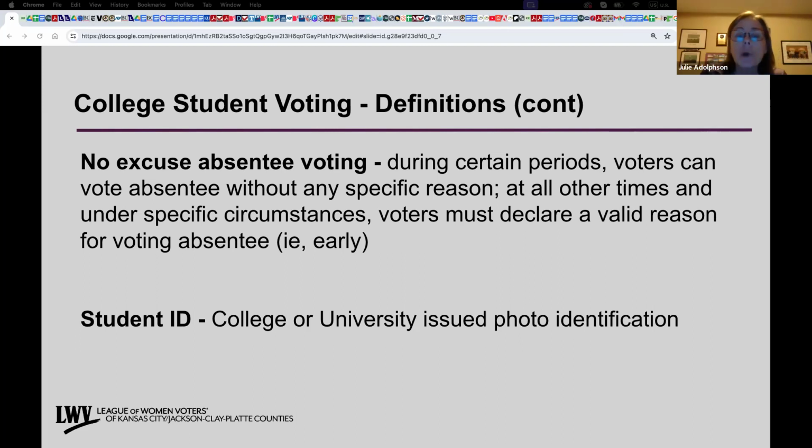And finally, a student ID is a photo ID issued by a college or university or other type of post-secondary school, but it's not allowed for voting in Missouri. We'll talk more about that on the next slide.